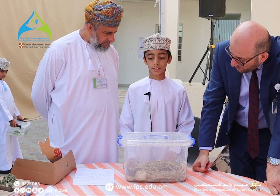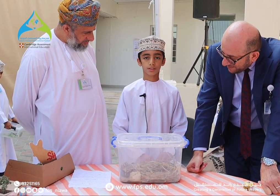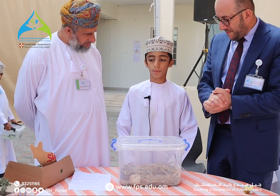And it is very fast. Very fast. Very fast. Yes. This snake can climb rock surfaces and can swim very well.